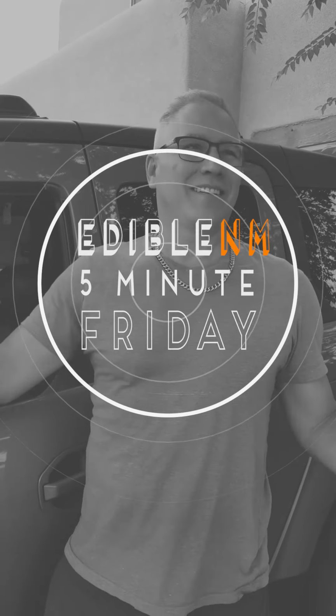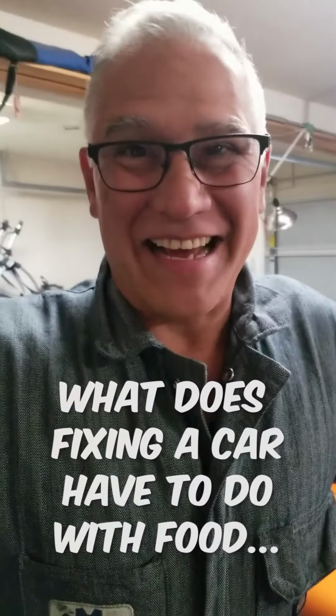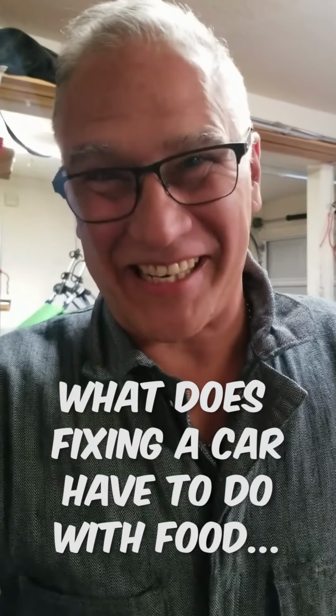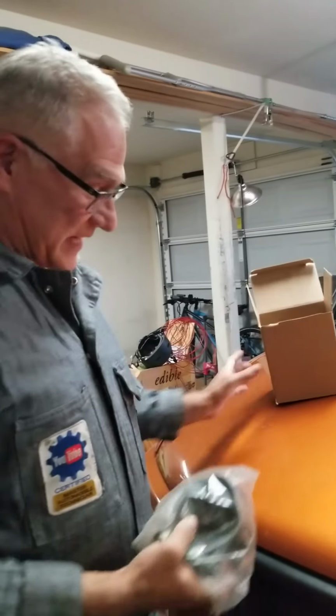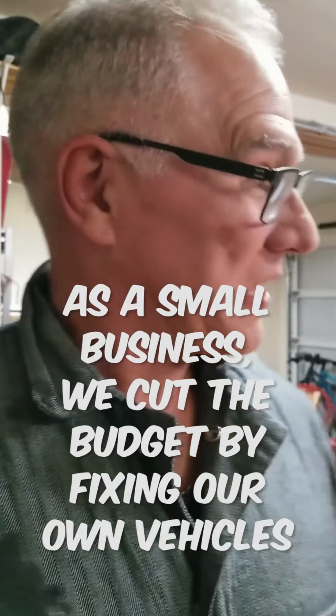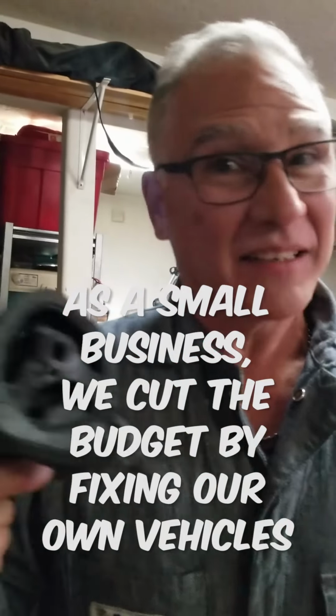Cheers. Fixed. That's right. I'm a YouTube certified master technician. One of the things I'm going to be fixing today is this. What is this, you ask? This is an engine mount. When my car is driving, it's rattling like crazy. So that's what we're doing today.